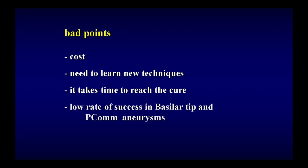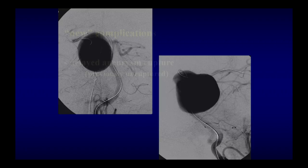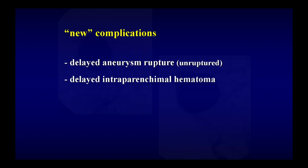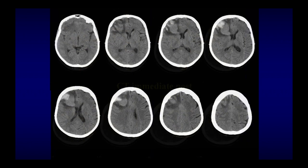And as I've shown you, we have a low rate of success in basilar tip and posterior communicating aneurysm. There are new complications which are typical of flow diverters, and we already talked about that. The delayed aneurysm rupture of previously unruptured aneurysm. This is something that was not really seen with other techniques. This is the case. The delayed intraparenchymal hematoma, we have already talked about that. And I showed you this case already. So these complications were not seen with other devices.